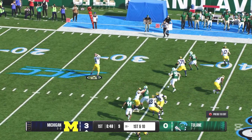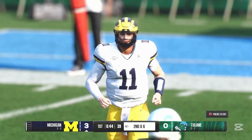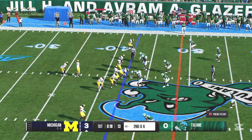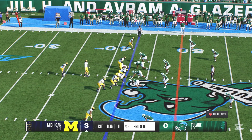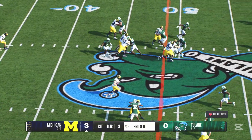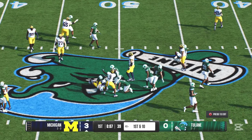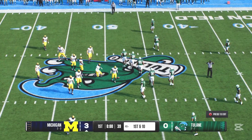Use the play fake, now to throw. Got out of trouble, got rid of it. Got it behind the line, it's Klein. They stop him almost immediately. Short gain there, and still a little ground to cover to pick up the first. They go to the ground. Brought to the ground, but not before getting enough for the first down.